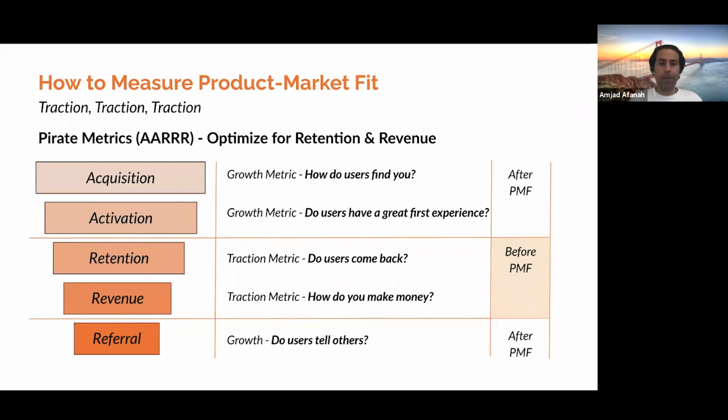Acquisition is how do your users actually find you? Activation is do the users have a great first experience with your product? Retention is do the users come back and reuse the product, and how often do they reuse it? Revenue is how do you actually make money? What is your sales strategy there? And then referral is do users tell others to use your product, and can they refer others to your product?